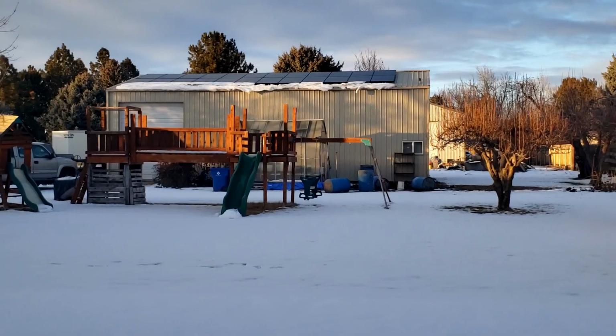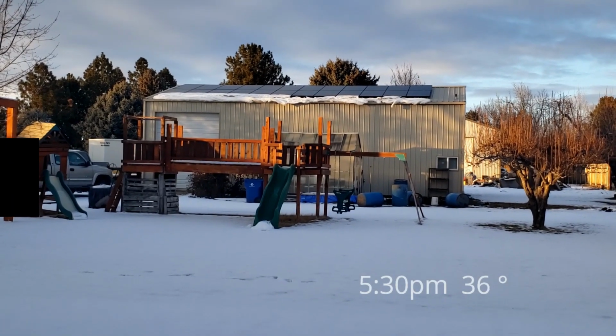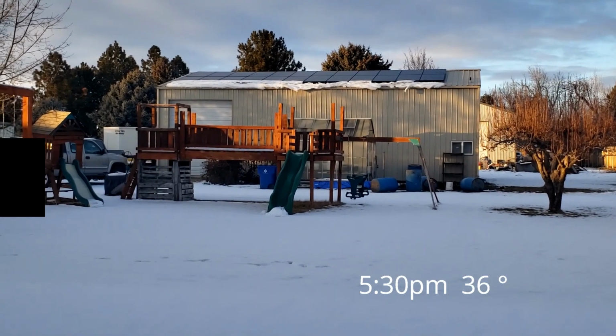All right, it's 5:30 at night. The solar panels are struggling to make any power because the sun, you can see, is at such a low level that we don't get any sun on the ground. Shadows are very long.